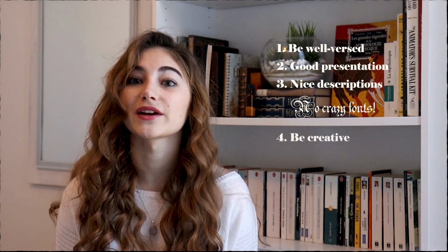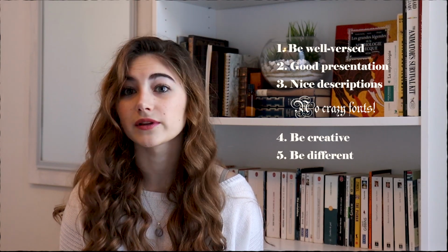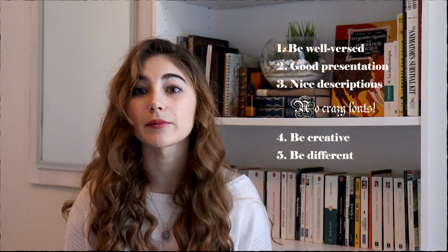Then remember, creative artwork over technical artwork. When it comes to creative work, you want to think outside of the box. The judges are seeing hundreds of applicants. You really want to be able to show them something that they'll remember. Think about what makes you different in that department.